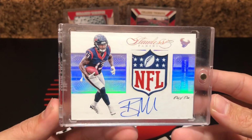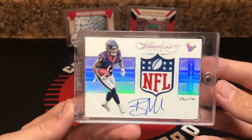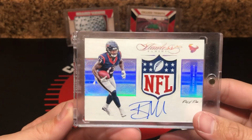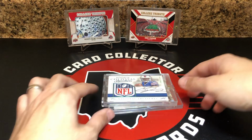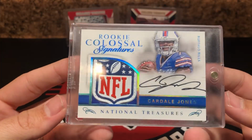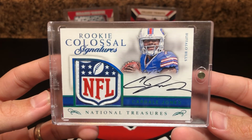Truly a great person, so I was super, super excited to get this. He's an Alabama guy, so I'm sure this was easy for him to part with, but nonetheless, thank you, Tyler, on that. This is a gift as well. This is super cool. 101 Colossal Signatures, Cardale Jones.